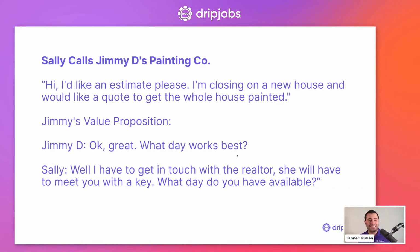Sally: "Well, I have to get in touch with the realtor. She will have to meet you with a key. What day do you have available?" Now Sally has to start unloading information to make sure that Jimmy's of sound mind and understands the severity of the timing. This is a very simple conversation that some of you may have experienced with other vendors. And if you're doing this now, maybe this is highlighting why some people aren't buying from you. Okay?